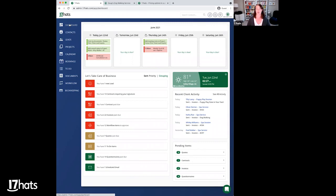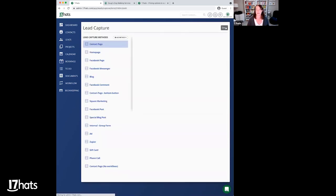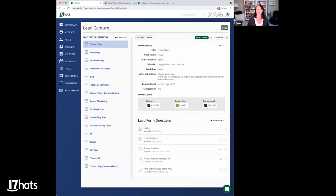So think about how you're currently handling brand new leads inquiring with you about your service and how 17 Hats might be able to help. All right. In 17 Hats, we have something called a lead capture form. Lead capture forms are just contact forms. They can be embedded on your website, linked to social media, or sent out via email. So they are just contact forms.